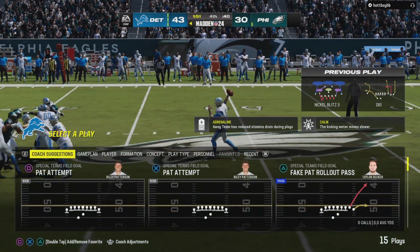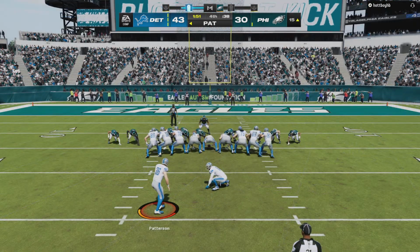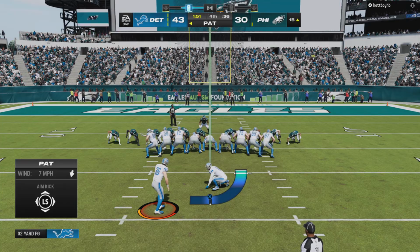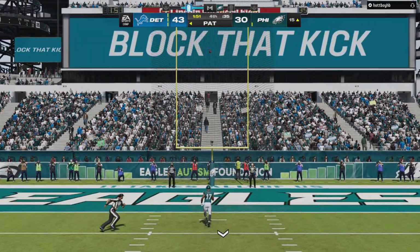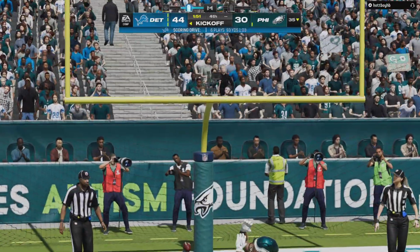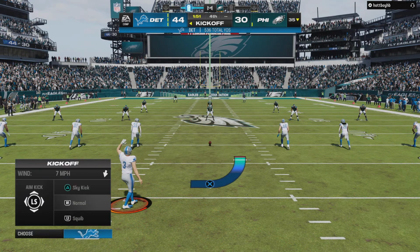And, Brandon, when they watch the film after this week, they'll be very proud of every rep if they close this game out. Just a few snaps remaining. They can't relax just yet. Extra point by Patterson, up and good. And the lead now up to 14. 44, Eagles 30.